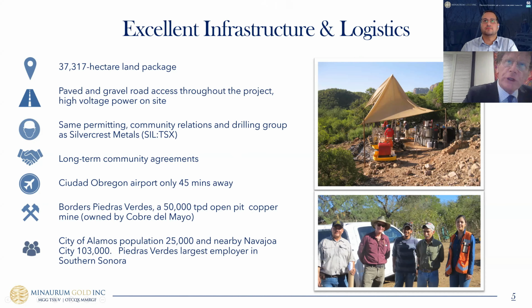We have long-term community agreements in place with 2 ejidos and 1 community. We enjoy an excellent relationship with the communities. We've given them a certain amount of employment, and we've also helped them out in certain ways that I'll talk about in a second. The community relations and permitting and drilling are all handled by the same group that handles those issues for Silvercrest at Las Chispas. They have a lot of experience at this, and they're tied in very well with the local community.